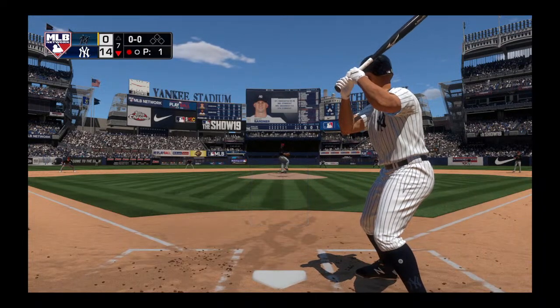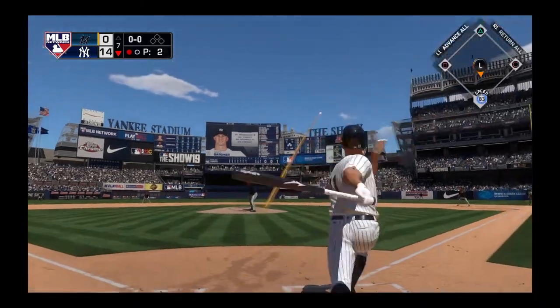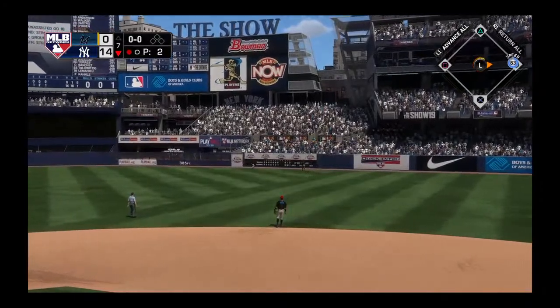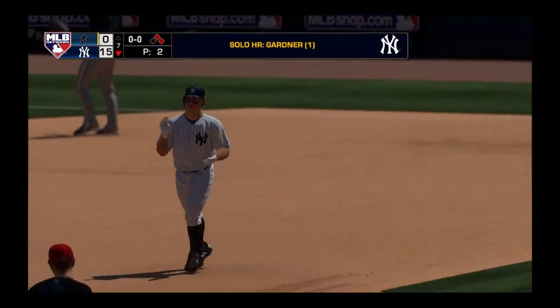In now, Brett Gardner. A swing and a drive sent out toward the gap. And this one is gone. A home run.